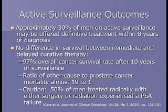As I mentioned just a moment ago, active surveillance is a relatively new treatment option, so the information we have is evolving and changing. To date, what I can tell you is that approximately 30% of men who choose active surveillance will choose a treatment at some point during surveillance. What we know to date is that there's no difference in survival between men who undergo immediate treatment versus men who have delayed treatment.